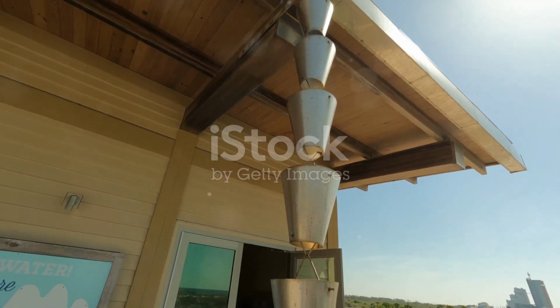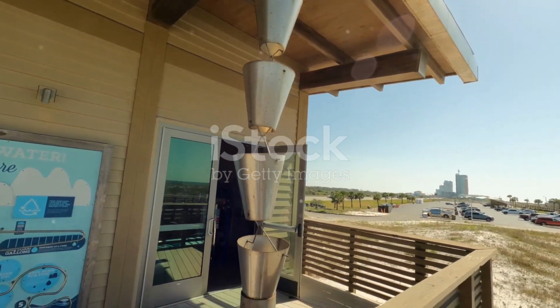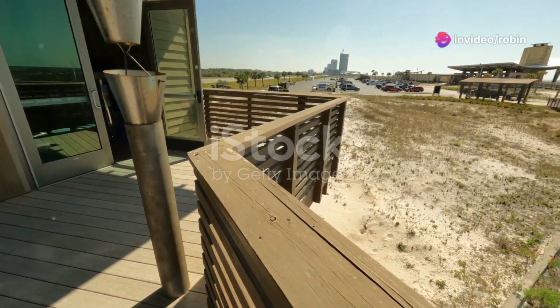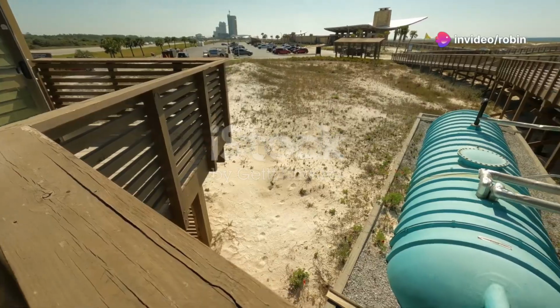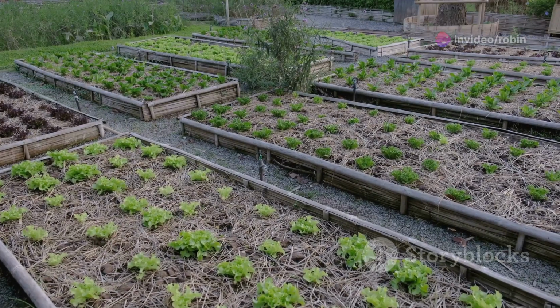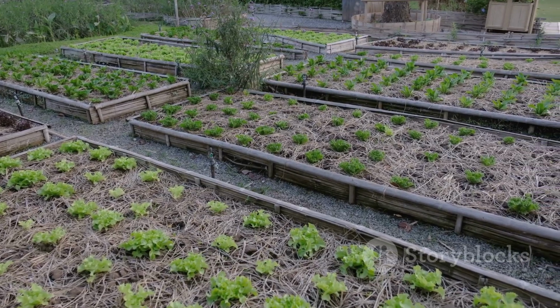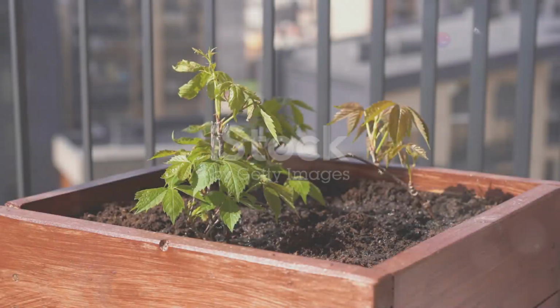By embracing rainwater harvesting, we reduce our reliance on centralized water systems, lessen the strain on our infrastructure, and create a more self-sufficient way of life. It's about fostering a sense of community and responsibility, recognizing that our actions have a ripple effect on the world around us.